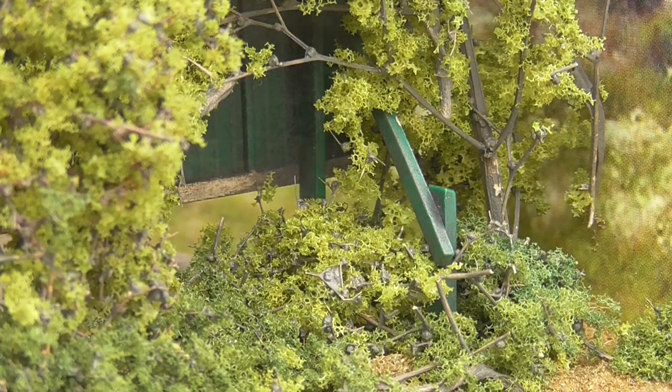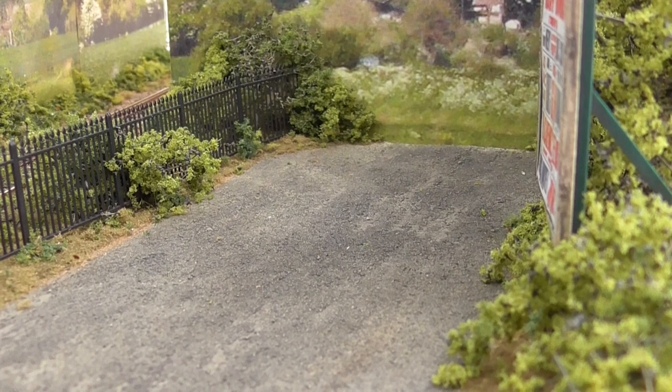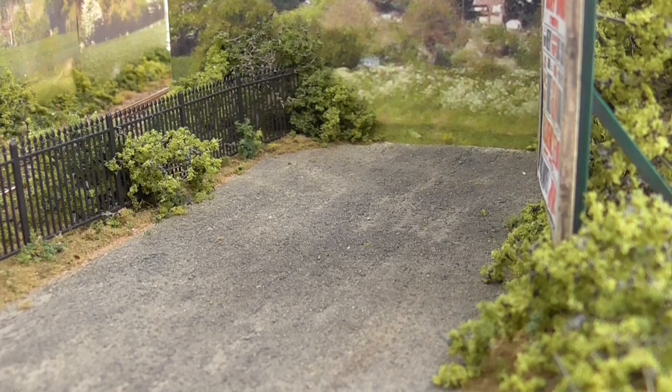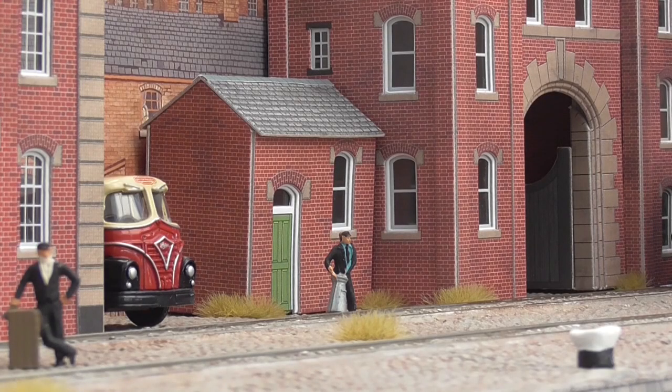Especially if you get a camera in along the road looking back into the car park, it does set the scene off really, really nicely. You can only see this scene just in the background of photos, so it was quite hard to gauge where everything was, but I think I've managed to do it justice.